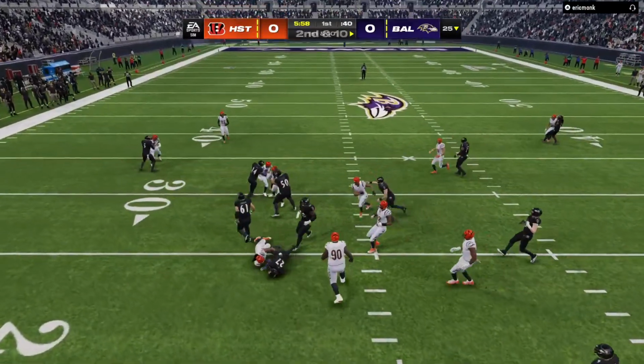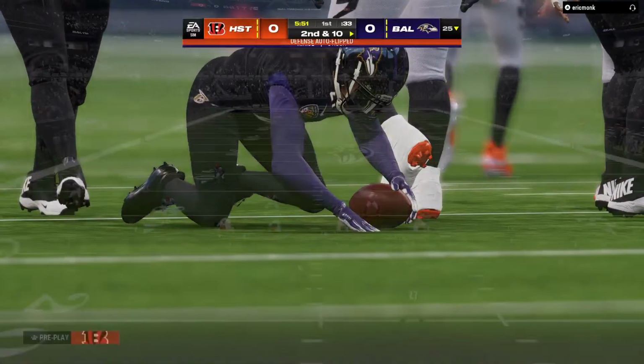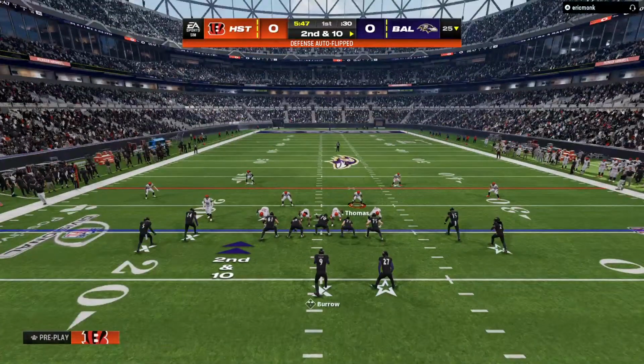They'll start this drive out on the ground. And nowhere to run on the interior of that defensive line. He'll get back only to the line of scrimmage.